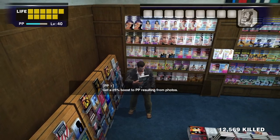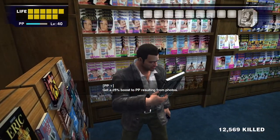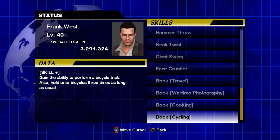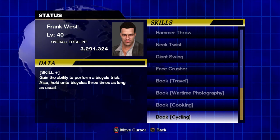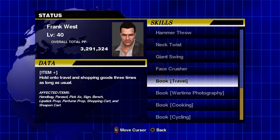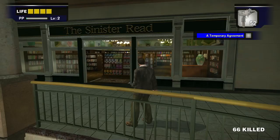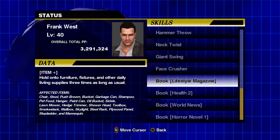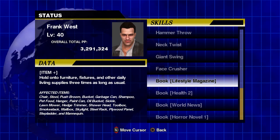Everyone Loves Books contains the cycling magazine and the travel book. The cycling magazine increases the durability of bicycles by 3 times and allows you to do a cool trick while you hold the book in your inventory. The travel book increases the durability of travel and shopping items by 3 times. Also in the entrance plaza is the Sinister Reed, which contains the lifestyle magazine. The lifestyle magazine increases the durability of household items by 3 times.